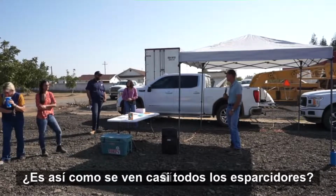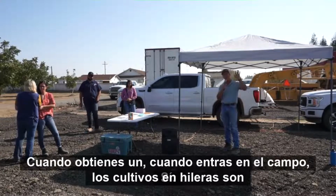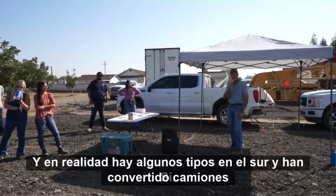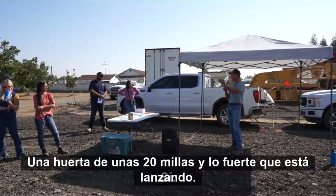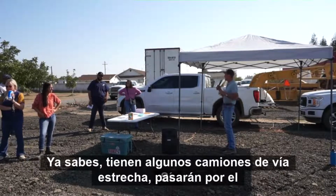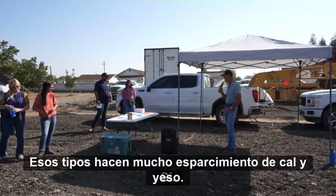Is that what pretty much all spreaders look like? They're all pretty much the same? Yeah. Sometimes they put bigger sidewalls on them, and for the orchards you need the narrow gauge ones. Out in the field crops, the row crops, they're bigger units. And there's actually some guys down south that have converted trucks that zoom through an orchard at about 20 miles an hour, just flinging. It looks like a big dust cloud just moving. And that's for row crops or tree crops? Oh, they've got some narrow gauge trucks that'll go through the trees too. Yeah, they're specially designed to move through larger acreages. Correct. Those guys do a lot of lime and gypsum spreading.